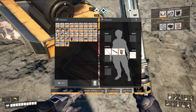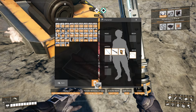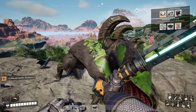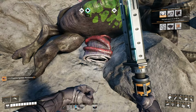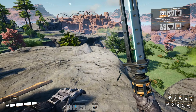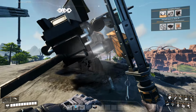Can we throw something away? I need to throw something away. How about some iron? And I will take this. We're going to need to make some more space anyway. Oh my God, imagine coming up here and not having it in peaceful mode. You'd be getting knocked down. Yeah, it would be pretty bad.